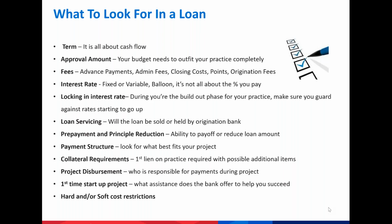The collateral requirements when you're starting a practice should be your practice. You're not putting up a house. You're not putting up a certificate of deposit. You're not going to find someone that brands themselves as a dental-specific lender that's going to require anything more than your practice, because they're banking on your potential. And the success rates are very high, and that's why you have folks like us that lend very aggressively in the space.